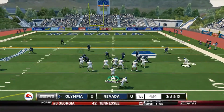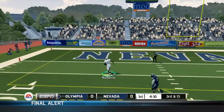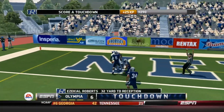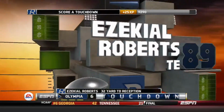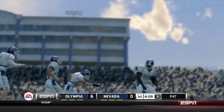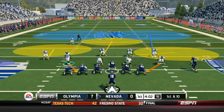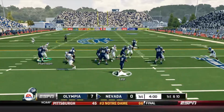D-Mac continuing to impress. Third and 13 now, D-Mac dropping back. He's going to take a big drop back there as he finds Zeke Roberts in the end zone. Ezekiel Roberts wide open in the middle of the field for a touchdown. And big ol' 89 gets his first touchdown of the game. Pretty decent comeback season here for Zeke Roberts after a sophomore slump.